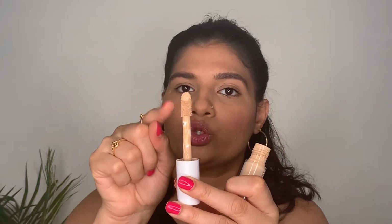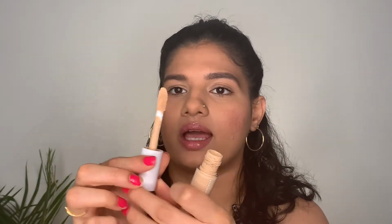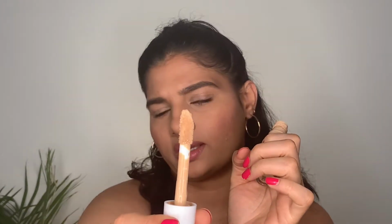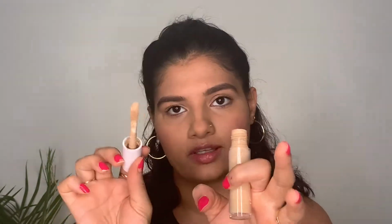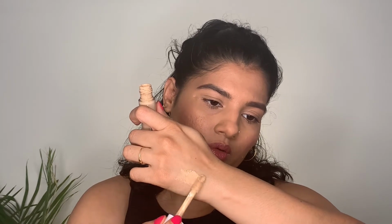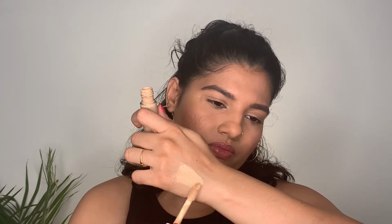Now you just slide or twist it open, and this is the applicator. It's a very huge wand, and it has a tapered end on this side if you see from this angle. It has product sitting on it, and it's very easy to apply, very soft. The wand itself is very soft, and the consistency of this is very creamy. I'm going to swatch here to show you. So it's very creamy, and as you see, it's very easily blendable.